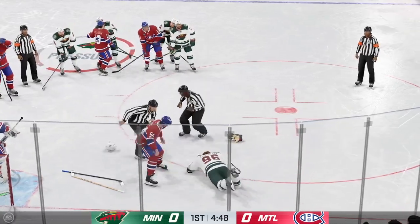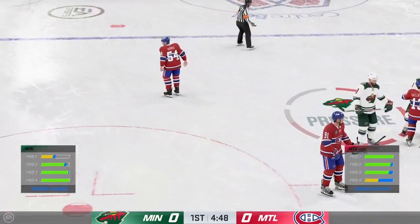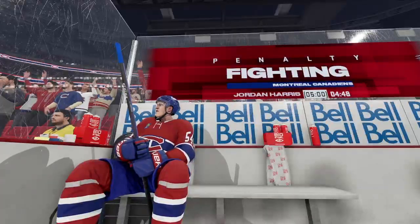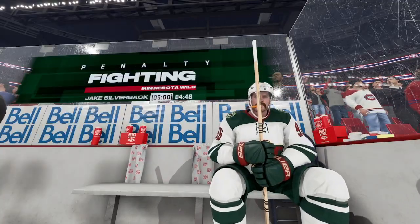And scores the takedown, and that'll bring this one to an end. Yeah, gets his weight over him and takes him down to the ice, and he's going to be the victor in this one. The Canadians have created a buzz in the building as everyone's standing on their feet, cheering their guy on in this fight.